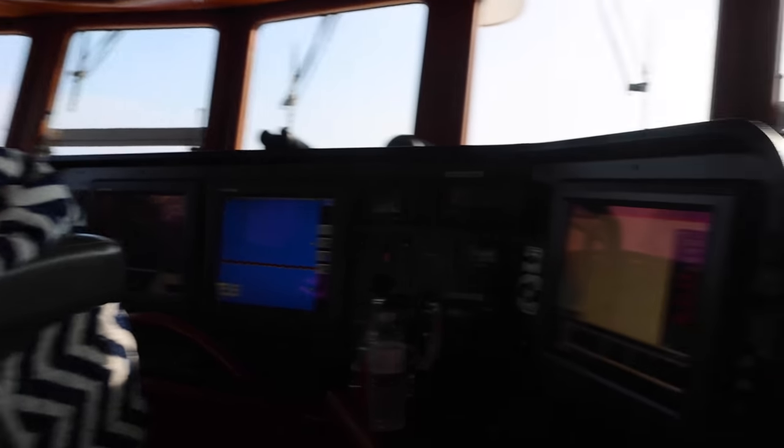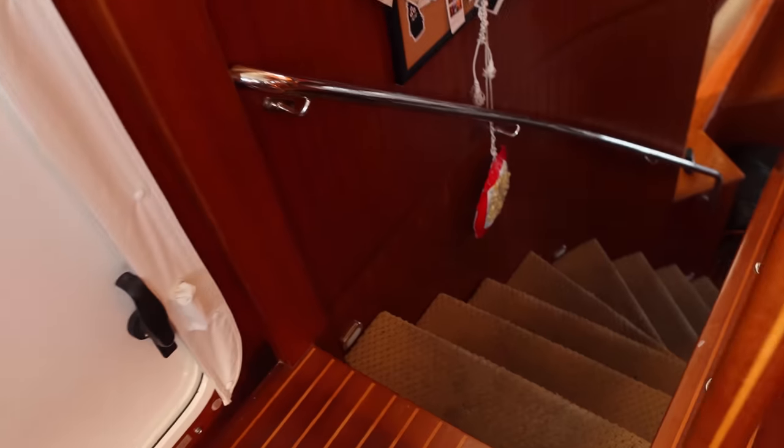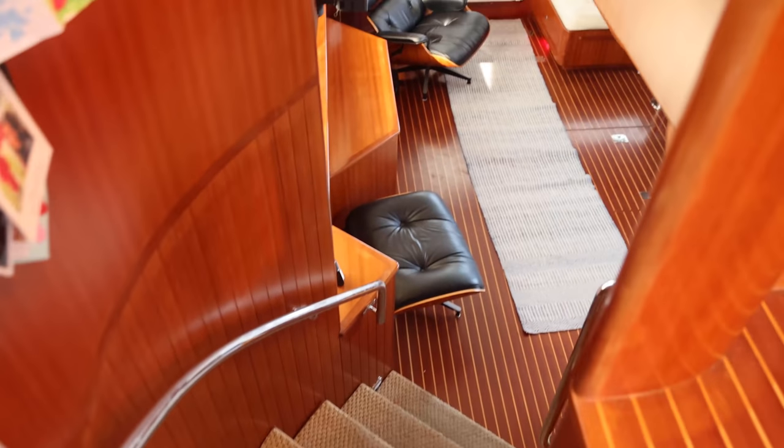Day two is always a good day cruising. We've settled in and usually just chill. In this case, the kids played Monopoly.